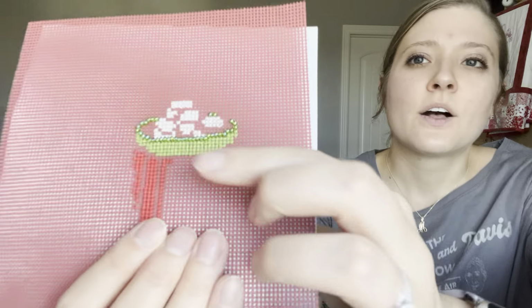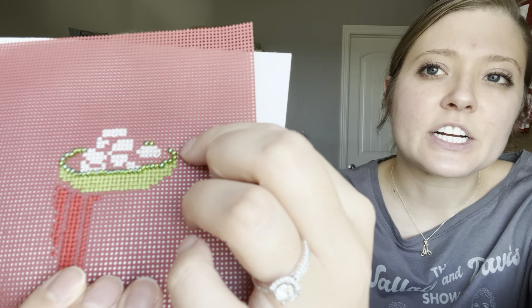I want to make some of these as ornaments. So I've added some beads here. Yeah, you're supposed to wait till the end to do all the beads, but I just don't do that. So I don't follow the rules. You're a rule breaker, aren't you? Yeah. But yes, we have some ornaments.